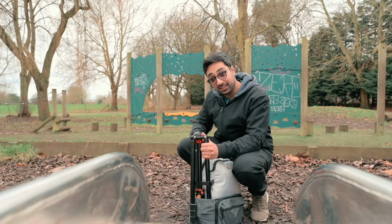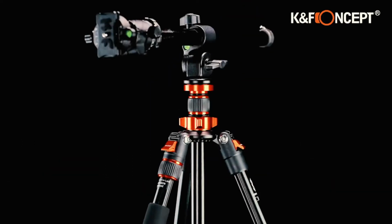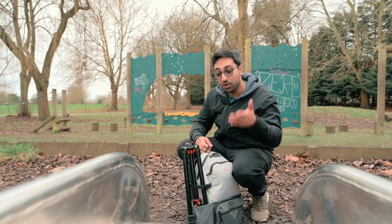So I take this trusty tripod. It's sturdy, it's reliable, it's good quality. The hinges and the joints and the locks aren't gonna let me down. And those are the things you wanna look for when buying a tripod.